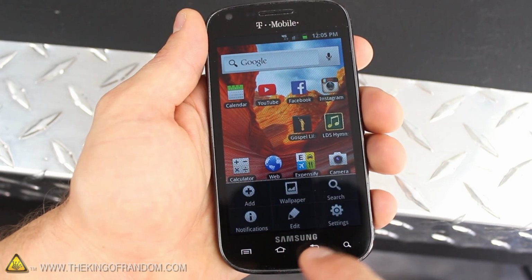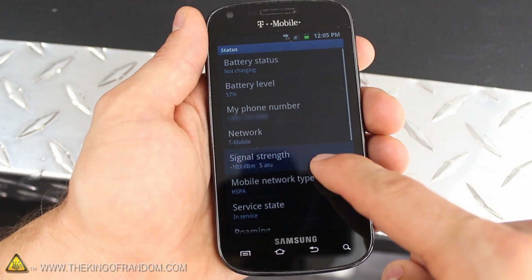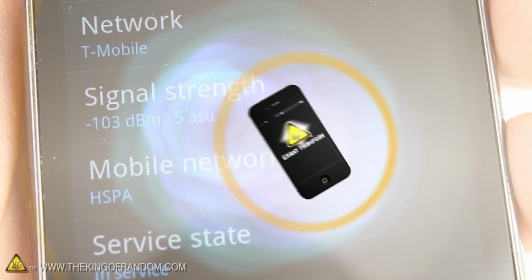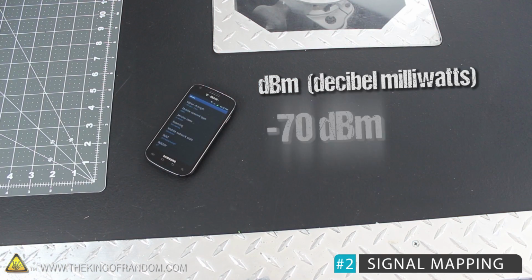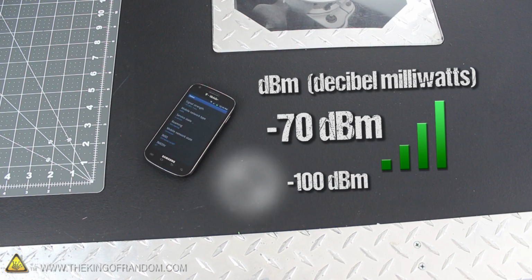In the meantime, if you're an Android user, it's even easier. Just go to Settings, About Phone, Status, and look for the signal strength indicator, which you may have noticed is measured in dBm. dBm stands for decibel milliwatts, and to put things in perspective, -70 dBm is a really great signal, while anything under -100 dBm is pretty much a dead zone.